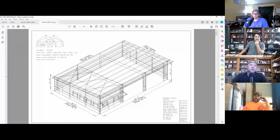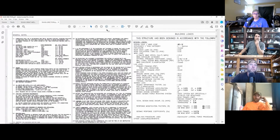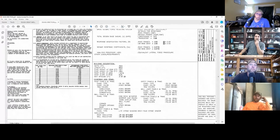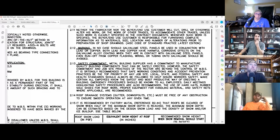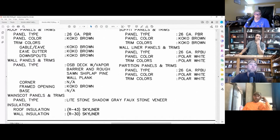I'm gonna pull up Chad's erection drawings here because I think this has a pretty high level insulation system in it, right? Oh yeah, we went big. We live in Larkspur, Colorado. It was an R38 if I remember off the top of my head. R43 Skyliner system. 43. Okay, yeah. Sorry, I'm trying to zoom up on it. Hopefully I'm not making everybody dizzy here. But yeah, so the roof insulation was an R43.